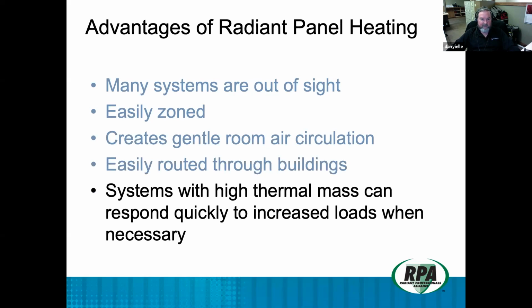So systems with high thermal mass can respond quickly to increased loads when necessary. This is the reason that radiant floor heating is popular in airplane hangars. They open those large doors up to the outside. They bring an airplane in, which has just come out of the sky and is very cold. As soon as they close the doors, boom, the temperature's back up immediately. That's because of the flywheel mass effect of the 12-inch thick slab that's got radiant tubing in it, which is basically a large battery for being able to handle those changes.